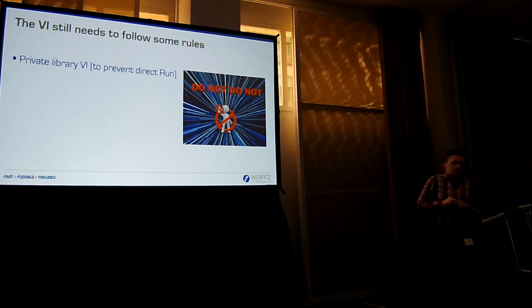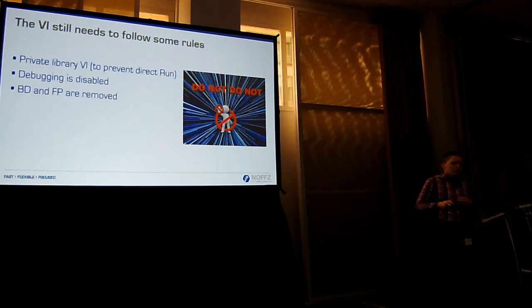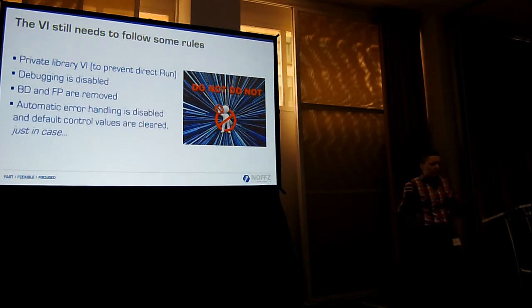Still, it's good to follow some rules for this API. It would be better to have it in a private library, because it will prevent the ability to run it directly if you have a reference, so it will be out of scope. So disable debugging, try to remove block diagrams, try to switch off error handling, and maybe clear default control values just in case.